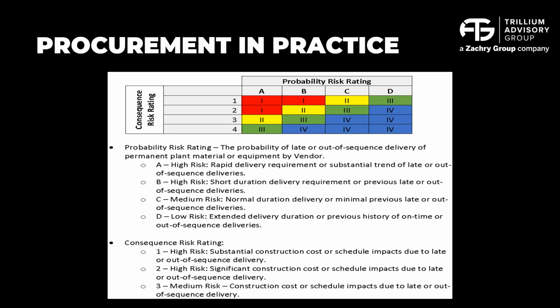So I want to share with you first, I mentioned both procurement and subcontractors. Here, we assigned a risk matrix to different pieces of equipment. As you can see along the top right there, probability risks, we look at items that could have a rapid delivery requirement or a substantial trend of late or out of sequence deliveries. We went through high risk, medium risk, low risk, and then the consequence of that, high risk being that it could have substantial impact to construction cost and or schedule, down to a medium risk.